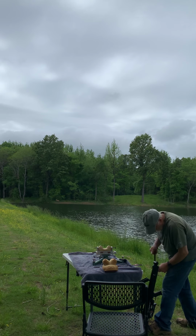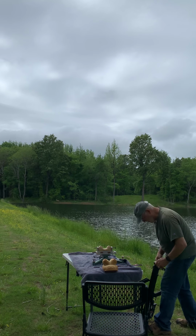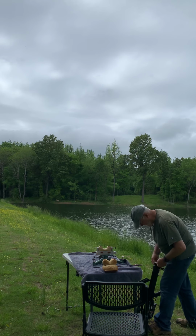About the easiest crossbow I've ever cocked. I think a 6-year-old could cock this crossbow with the crank, seriously.